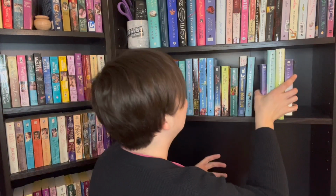At some point, I'd like to get this series all uniform. Until then, it's going to look like this. It's gonna drive me crazy.